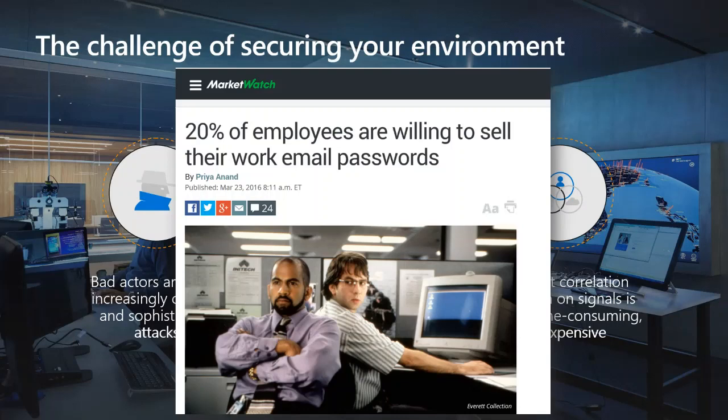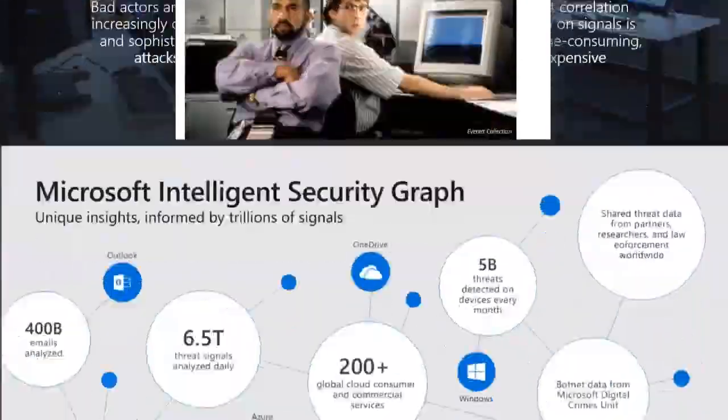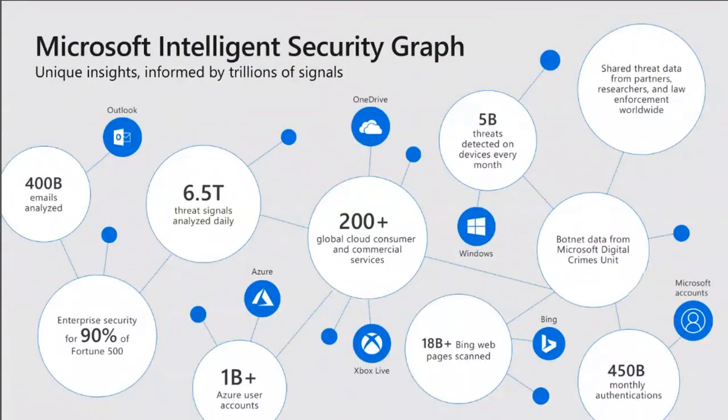And so that's really where Microsoft has changed the game, and we're in a position like no other vendor in the security and compliance space to give you a unique perspective and a super unique value when it comes to enabling that type of protection. And so all of the investments that we make behind the scenes from a security and compliance perspective really take advantage of what we call the Microsoft Intelligent Security Graph.